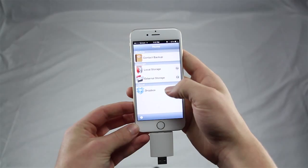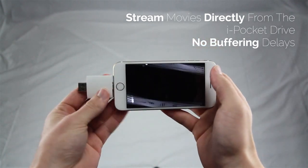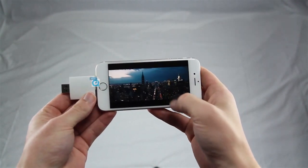The streaming for this is immediate. I can watch video files. They play right off of that iPocket drive and it works completely from there.